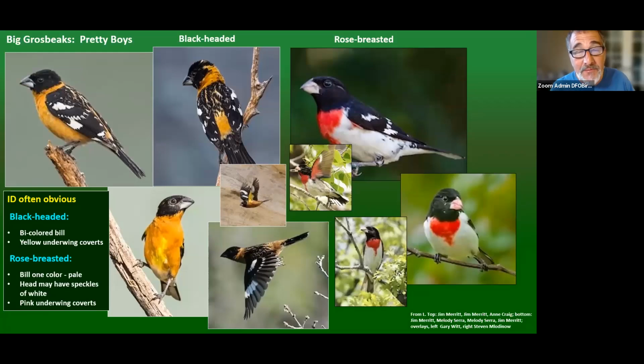I have a bird bomb from February 2023 called Where's That on the Bird? And it's in our Bird Bombs library on the DFO page, and you can learn all about the different feather tracks and parts of the bird. I really recommend that. But let's take a look at these two pictures.